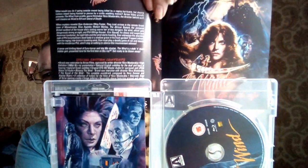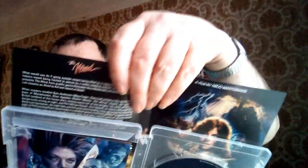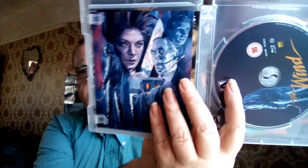I'll just show you. There's the reversible artwork, and it's got a nice little booklet as well inside. So I'm looking forward to revisiting this again, The Wind, guys. So there's the booklet there, guys. Yeah, so that's The Wind, and that is from, I think it's 1980, is it 1987? 1986, yeah, so there you go, The Wind.